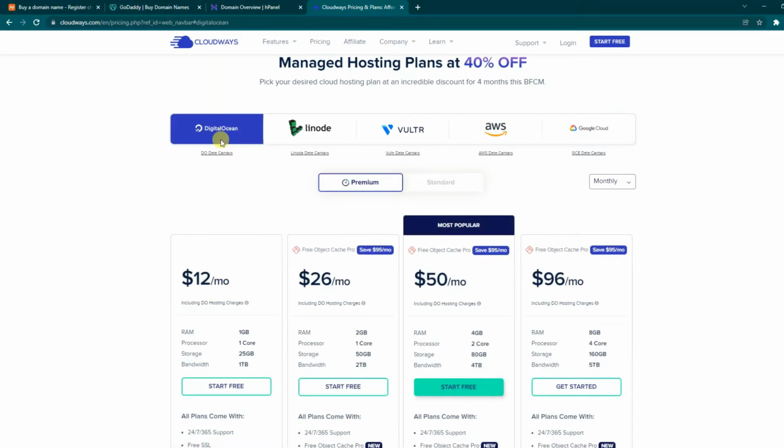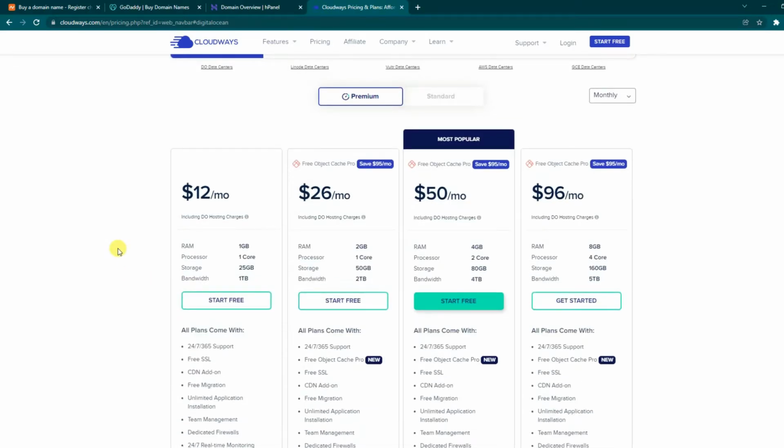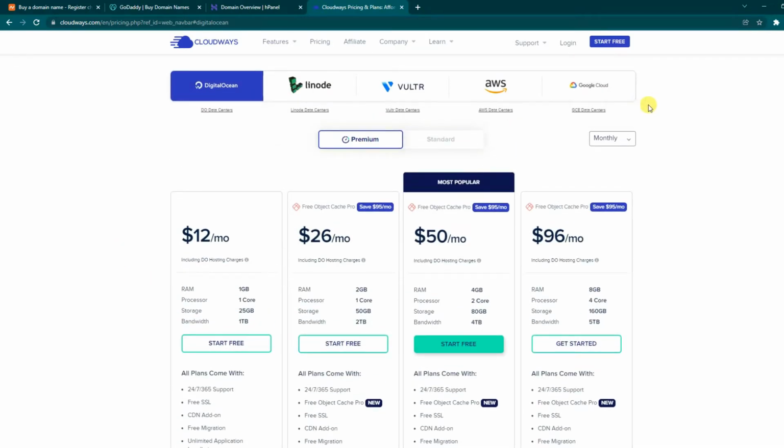So what I am going to recommend to you is DigitalOcean. You can see that the price of DigitalOcean is much cheaper than any other platform. These are the premium ones, and if you switch to the standard ones, then these are the standard ones, right? And this is what you need to pay monthly, right? You can also opt for hourly. That's the flexibility that they have, right?